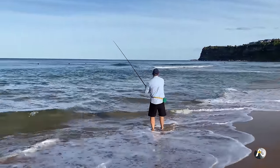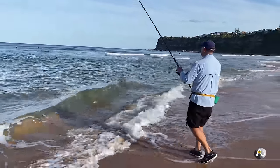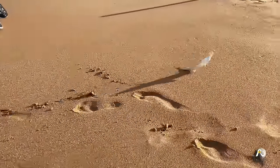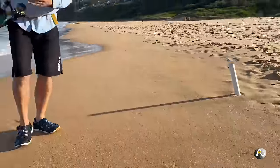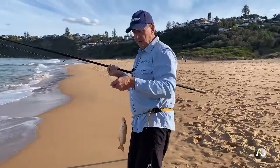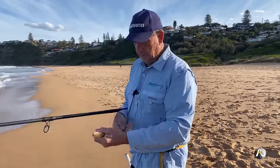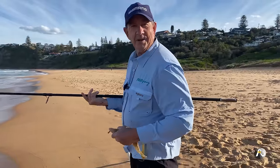I can actually see quite a few bait fish in the water, which is always exciting to see. Alrighty, it's another whiting. Hey, Laurie, another whiting. This is the fourth whiting that we've landed. Laurie and I've got two each now. So there's obviously plenty out there in this little gutter. I think this guy is probably just right on legal size, so I think I'll let him go.